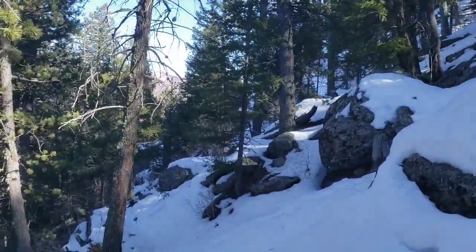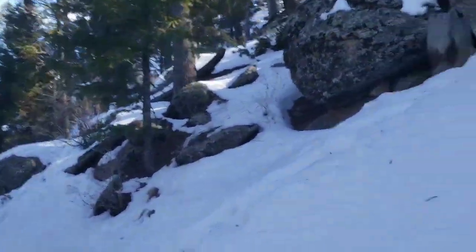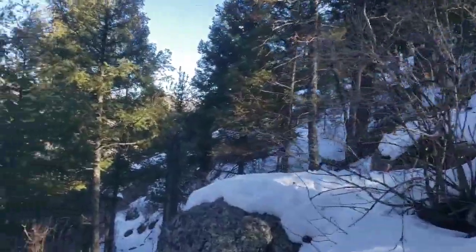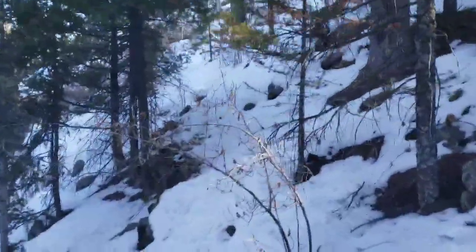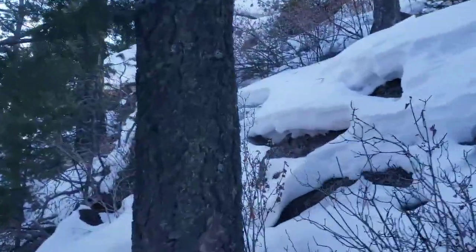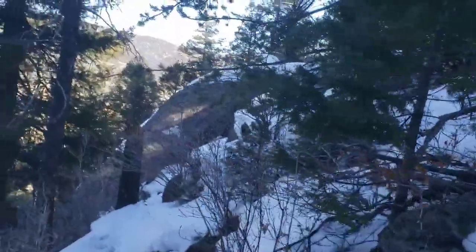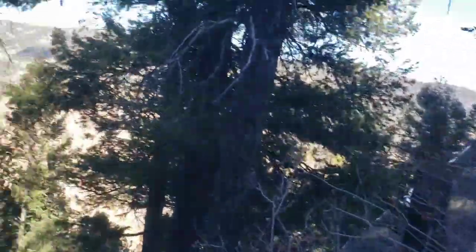All right, well, I'm back on that initial slope that you switch back up to get to the saddle. Just passed over that saddle not too long ago, and I honestly forgot how steep this section was. It's quite steep. Definitely need to be careful through this initial part of the hike. Very steep and lots of ice and slushy snow. And like I said earlier in the video, I would highly recommend bringing microspikes. If you don't have spikes on this hike, you're gonna have a terrible time.